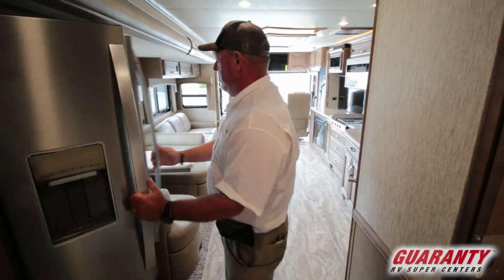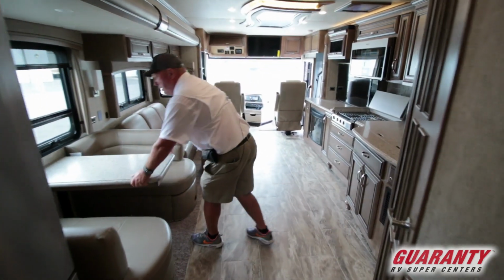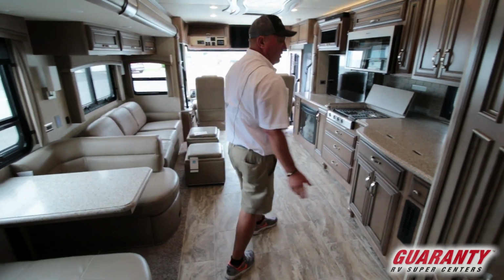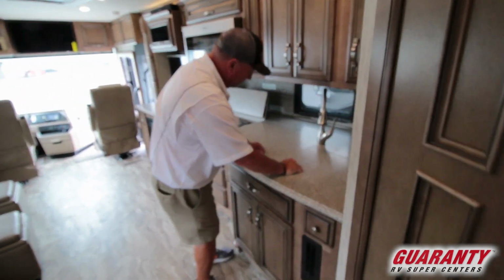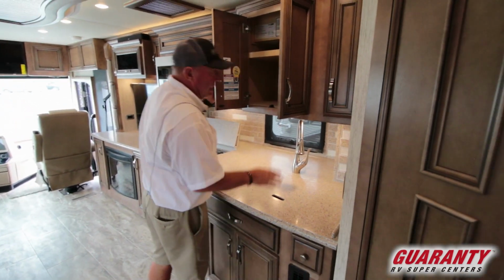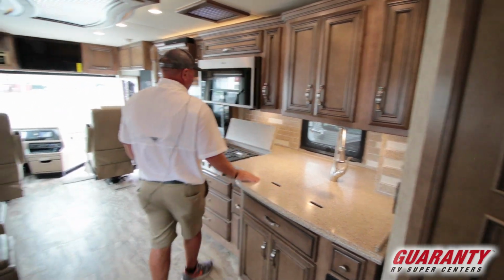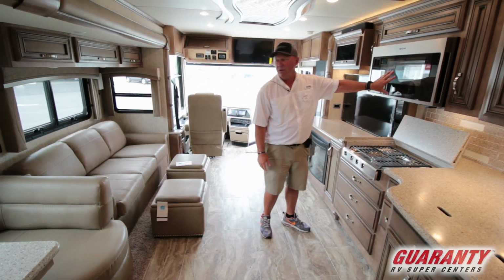Residential refrigerator, nice booth dinette. This slides out, put more leaves in there. Across is our kitchen. Two large stainless steel sinks. Window in the kitchen's nice for that natural light. Lots of light underneath the cabinets here. Stainless steel 3-burner stove, microwave convection up above.